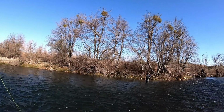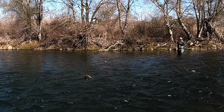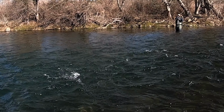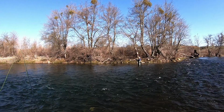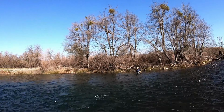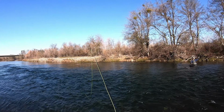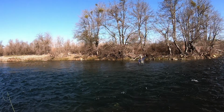Nice. Nice one. You got one? Yeah. Oh, dude. Dude, that's 100% a nice trout. He's going down there. Good stuff, man. Hooking up like crazy, man, and I can't get one. That was right where I was casting too. No, dude, that is a nice looking fish. It's just a darker one. Yeah, it's really pretty.